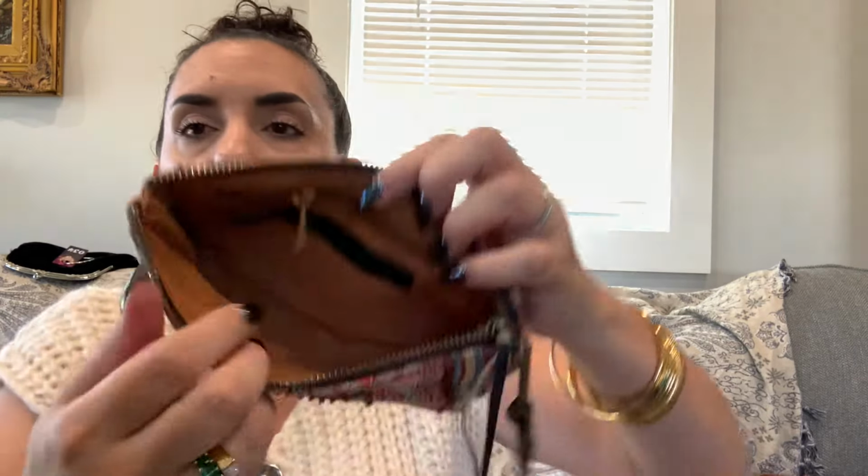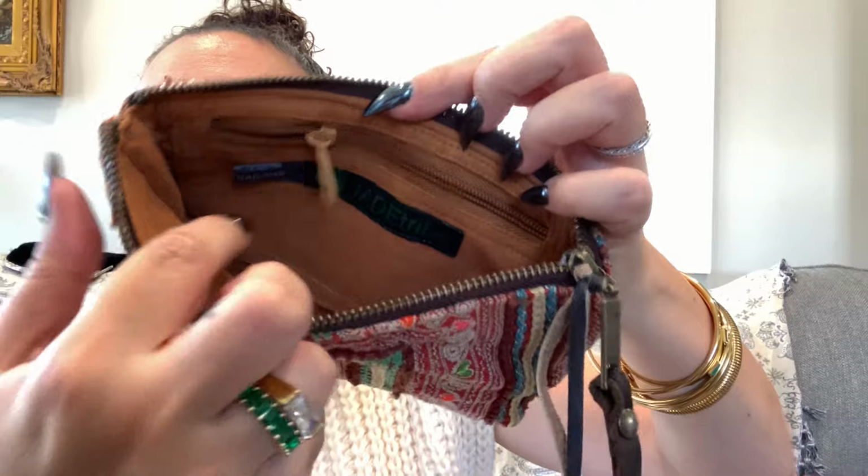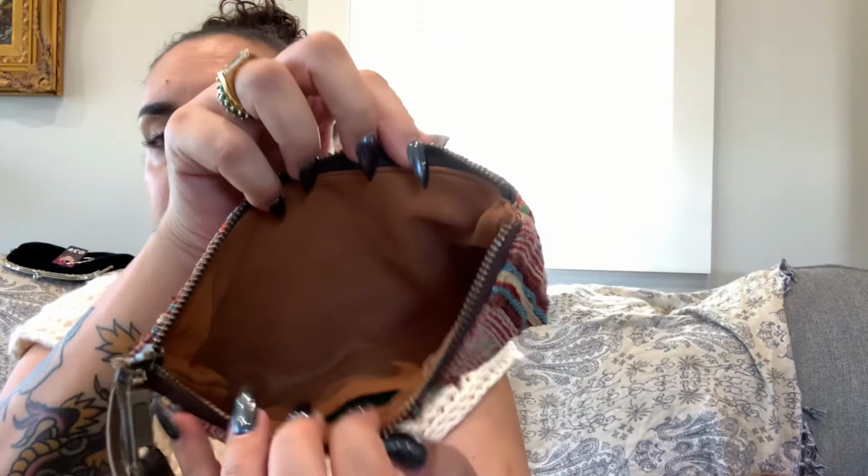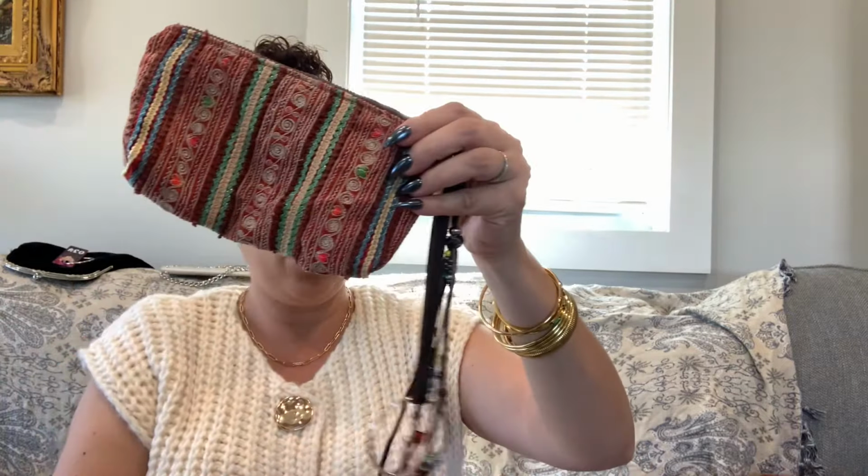Really, really pretty. It is a wristlet. It has a YKK zipper, which, you know, shows quality. Inside is suede, Jade Tribe, zipper pocket. All right, if you want to see if a phone will fit, it does. So wristlet or just a really cute pouch. Jade Tribe, number 39, $14.